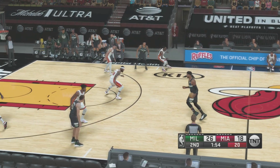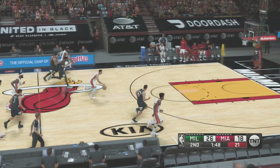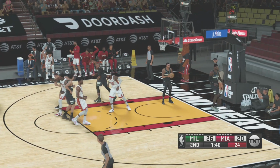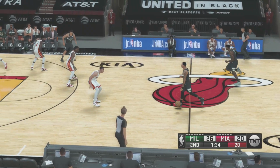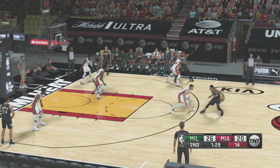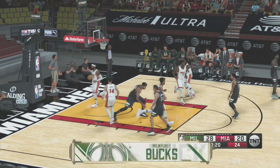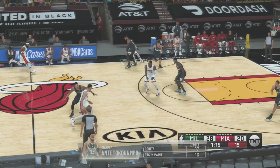Thank you. Here's Antetokounmpo after the made shot from Victor Oladipo. Oh, and a fast break for the Heat. Here's Morris. Yep, it counts. Now that's how you pick up second chance points. Stay active and be ready as soon as the shot goes up. Hill deciding where to go with it. 1:24 left in the second quarter. And Giannis throws it down. And Antetokounmpo is so long. I mean, he stretches forever, covers a ton of ground.